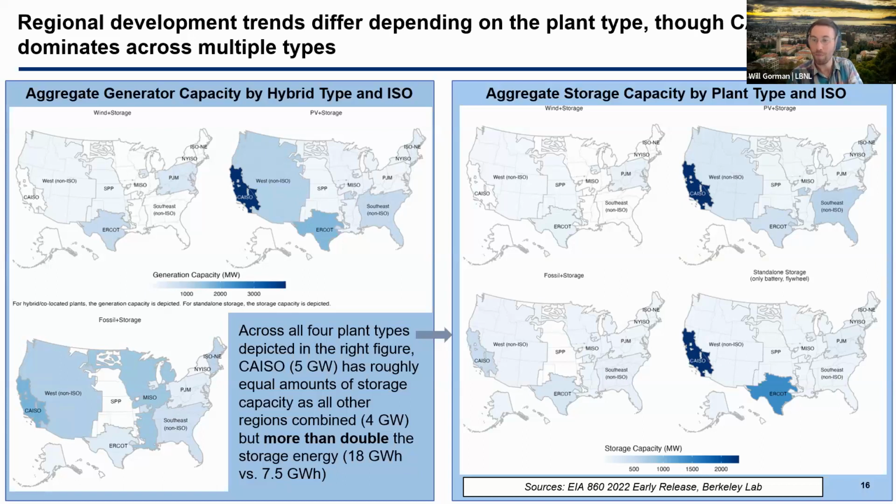Now there's 4 charts on the right because when looking at storage capacity, we can also look at standalone storage capacity. So I think the thing that pops out immediately here, which maybe would be intuitive based on what I was just saying on the prior slide, is that across all 4 plant types in regards to aggregate storage capacity, CAISO, so the California ISO, has roughly equal amounts of storage capacity as all other regions combined, but more than double the storage energy. So it has way more storage capacity than any one individual region, but that is an order of a magnitude different when you're looking at the total energy amount. And so we really see CAISO dominating in this category, both for hybrid storage capacity and standalone storage capacity.